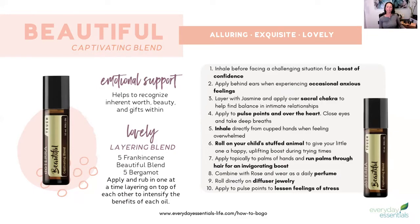It's the captivating blend. Emotionally, it helps us with our feelings of self-worth and beauty and just tapping into our inner gifts. You can use it to boost confidence. You can see where I applied it, side of neck, back of neck. You can use it over the wrist creases or over your heart center, or simply just rolling it in your hands and breathing it in.